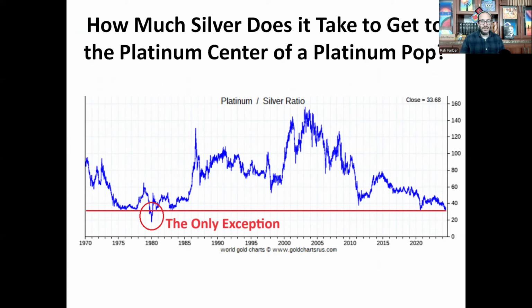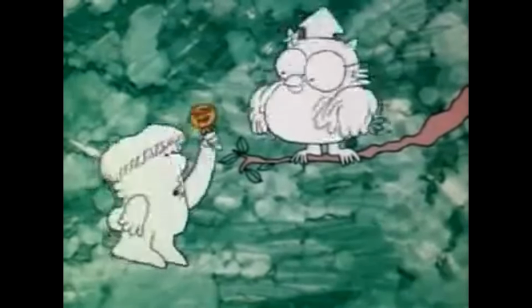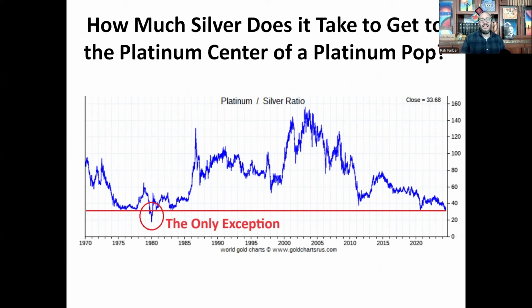And then he left. And then what happened was that I did a little bit more research and I came upon this very shocking graph that I'd never seen before. How much silver does it take to get to the platinum center of a platinum pop? When this guy left my house and I zoomed out on the platinum to silver chart, it now costs 34 ounces of silver to buy 1 ounce of platinum.